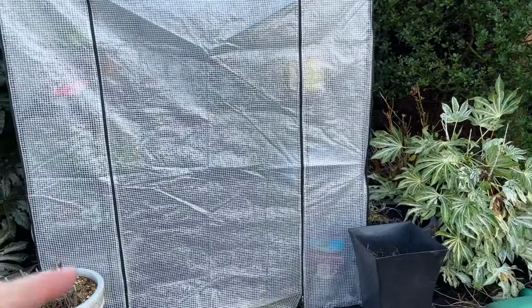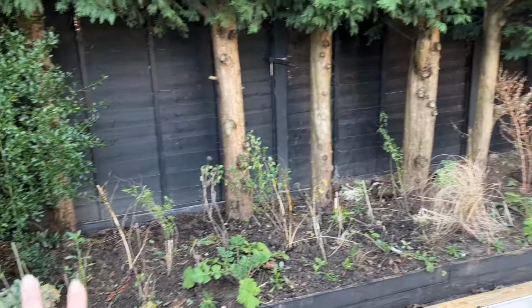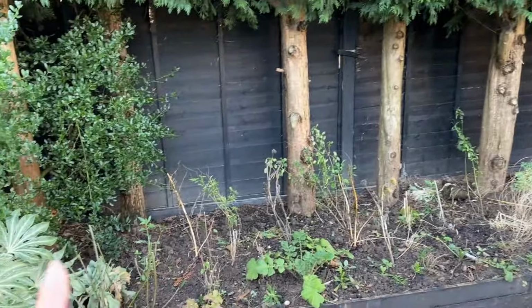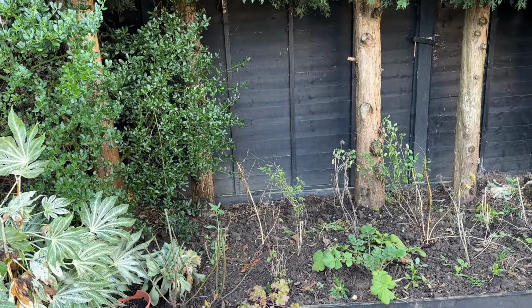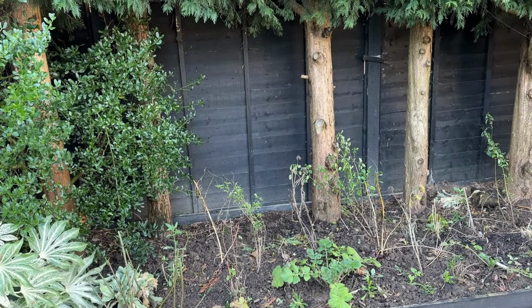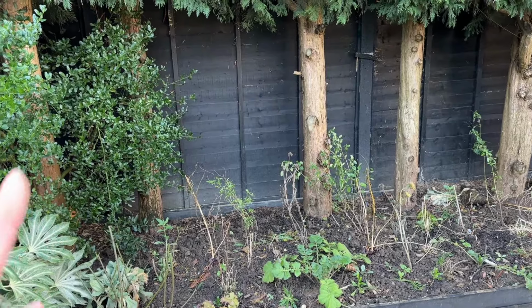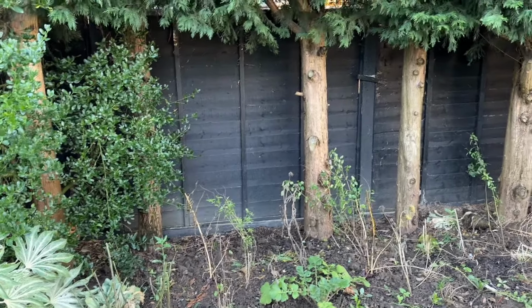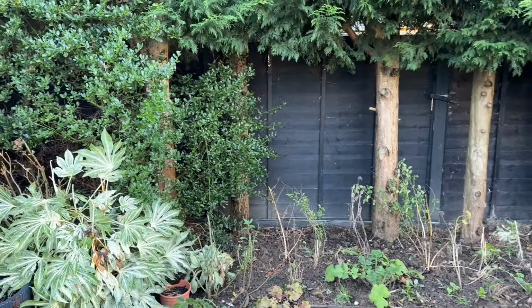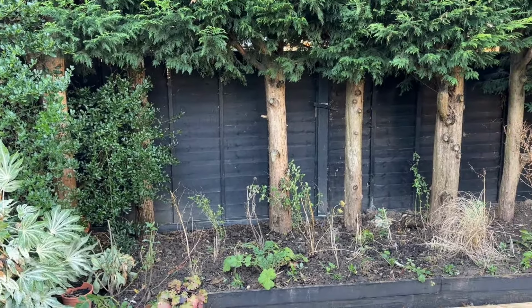Two greenhouses full of pending jobs. I have replanted this whole border. This is now going to be all hot colours. So this is my hot border for next year. Yeah, I'm super excited about that. I have filled it only with plants that I have divided and grown from seed. So it's a bit of an experiment, a bit of a challenge. And I'm really excited actually to see what that's going to be like.